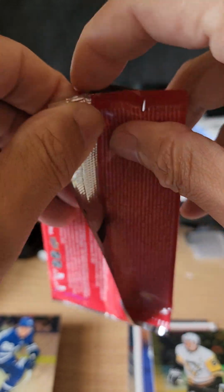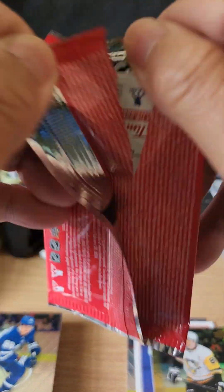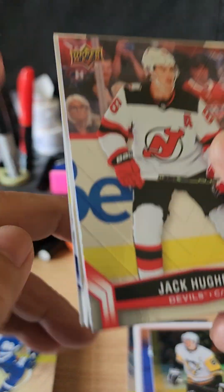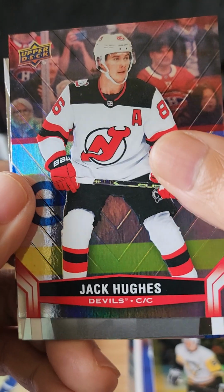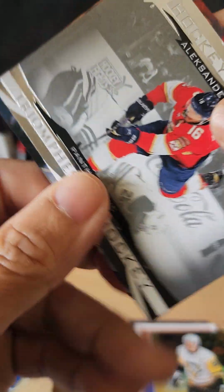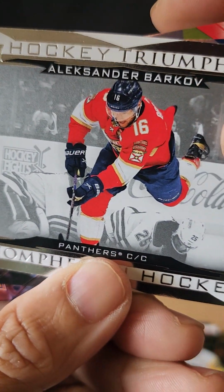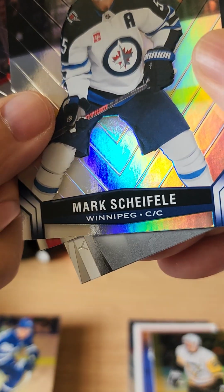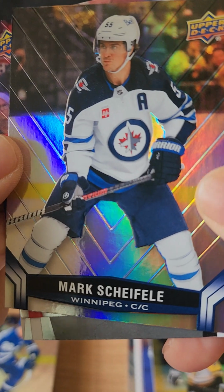Last pack, everybody. Thanks for joining me. Thanks for hanging in there. This is the last one. So let's see what I pull. We got a Jack Hughes. Alexander Barkov. And final card, a Max Scheifele.